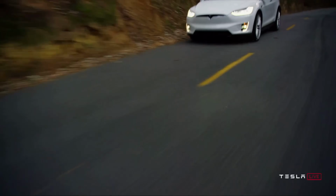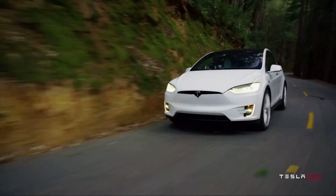So let me break down the top 5 ways you can easily add CarPlay to your Tesla right now. These projects range from dead simple to do, you don't need any of their equipment, you can do it in 30 seconds, to others that are plug and play solutions that do require extra hardware, but will give you the full CarPlay experience that you're missing. So let's start with number 1.